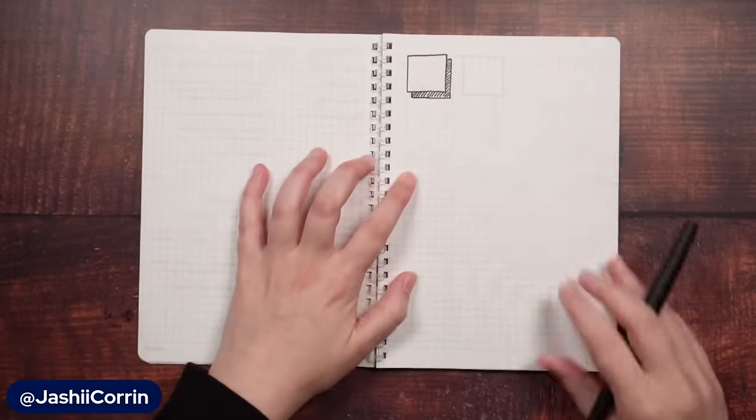So to start with, you just draw out your box. Your box, makes sense. Using the pencil that people can see, please. I'm going to put this pencil away, otherwise I'll keep picking it up because it's my default pencil. So we start with our box.